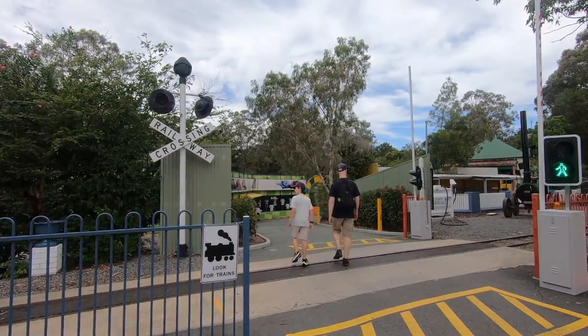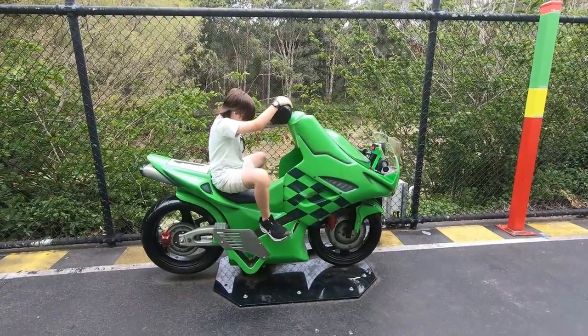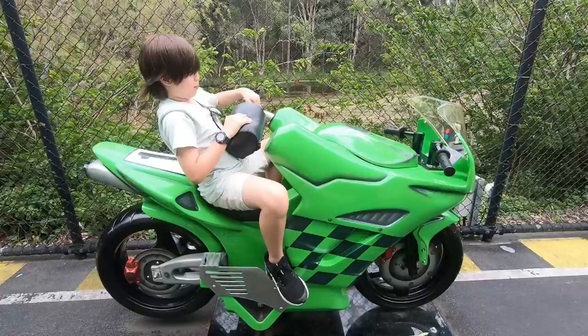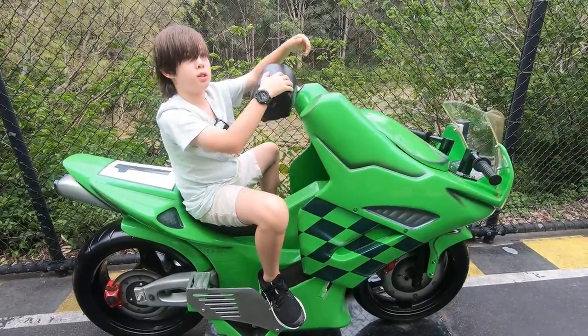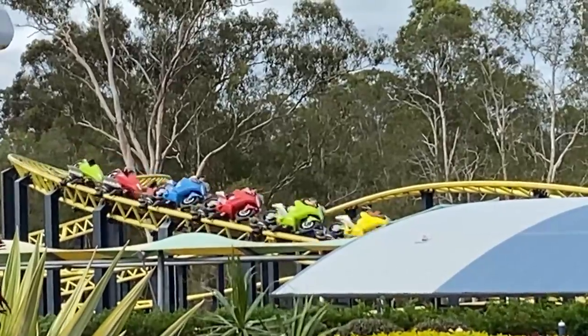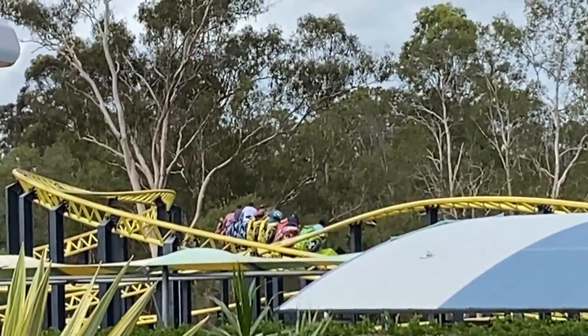Now, slowly heading towards the motor coaster. I love motorbikes. And with this ride, we're simulating a real motorbike ride. It's fast and it's fun.